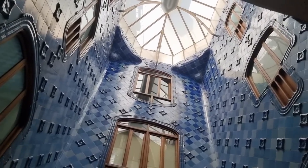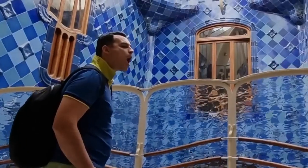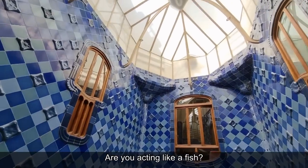As I told you, the house is inspired by the sea, and look at this glass effect. It's genius, isn't it? Stai facendo il pesce?